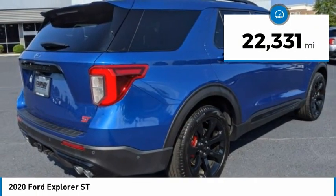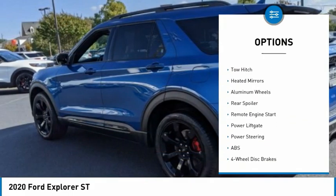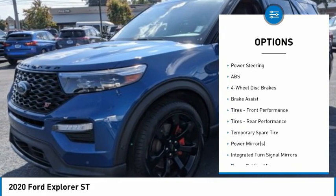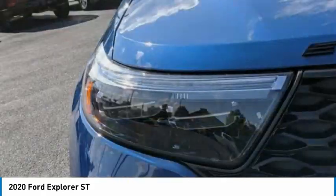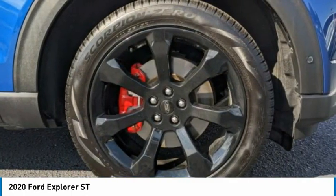Here are some of this vehicle's great options: tire pressure monitor, 4-wheel drive, turbocharged, blind spot monitor, tow hitch, heated mirrors, aluminum wheels, rear spoiler, remote engine start, power liftgate. Wouldn't you look great in this vehicle? Stop in today and see for yourself.